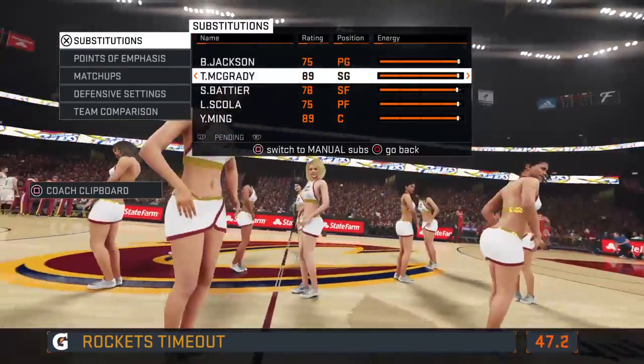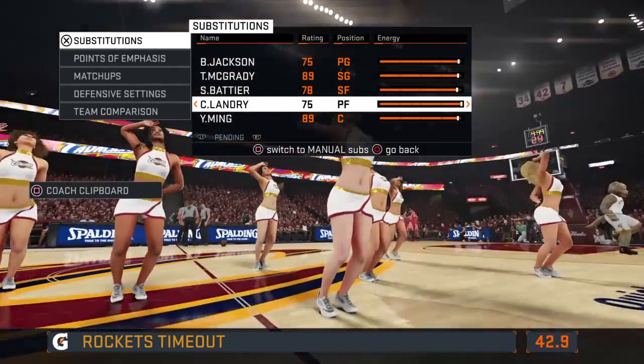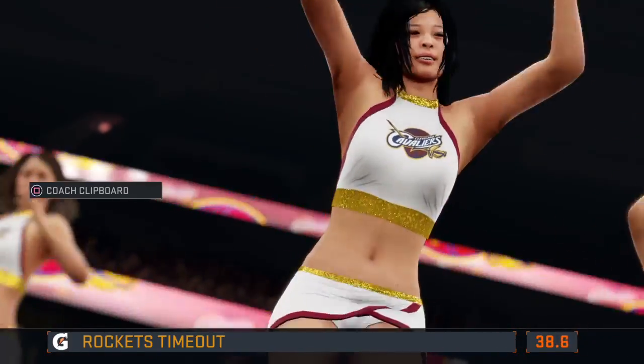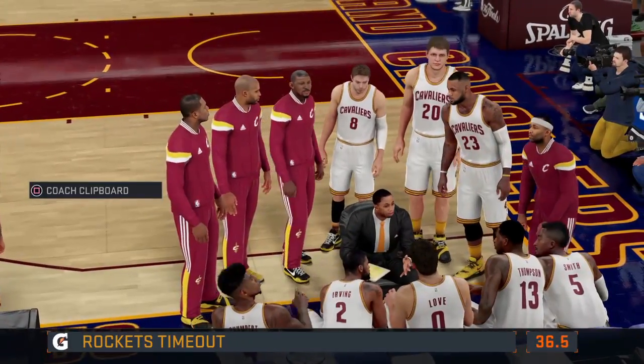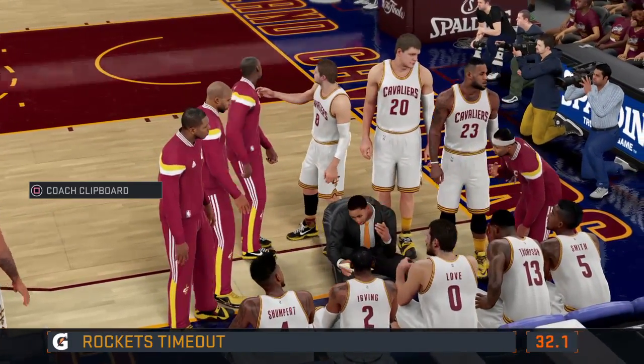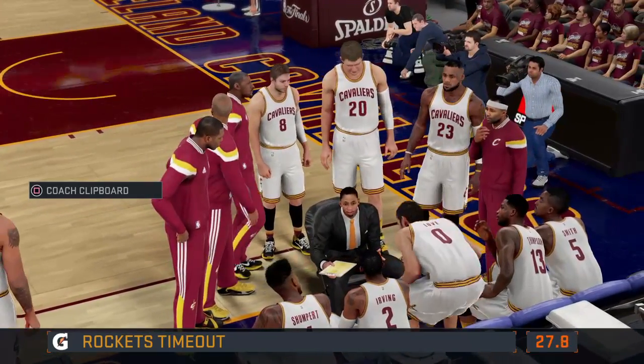And now the first timeout called here for the Rockets. And offensively, they've been struggling. He just wants to get them back into a good flow and stop forcing shots. Well, Greg, the misses started piling up. Things kind of snowballed on him in that regard. This is a good timeout to kind of calm his guys down and hit the reset button.